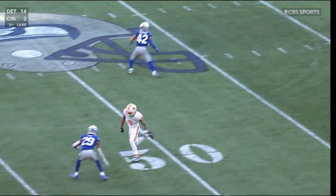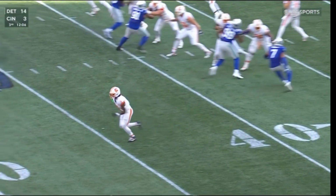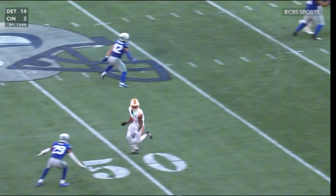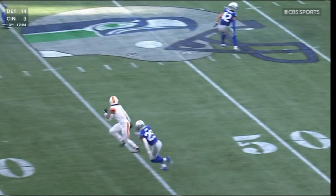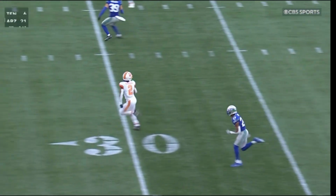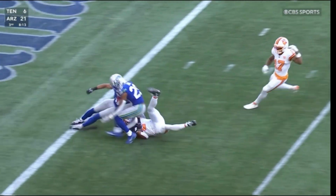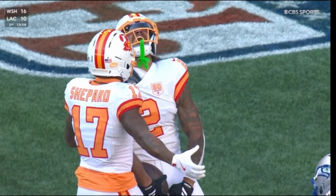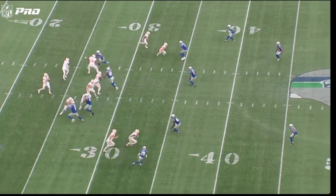Egbuka is not the fastest guy in the world, but look. He's coming straight up. And that subtle lean with his eyes, head, and shoulders, stick. Look, the DB has no chance. This is baby food as far as I'm concerned. Fantastic, fantastic route. You could not teach this better. Even though he's a rookie, he feels like a guy who has been in this league for 9 years. And I love the emotion he plays with.